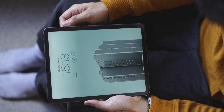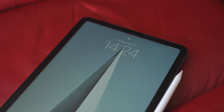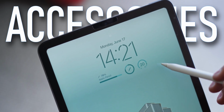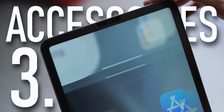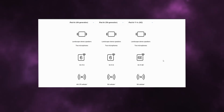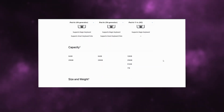If not, the M1 is your answer if you've already got it, or if you're looking for a decent upgrade over the previous models. Now, accessory lovers, here's something for you. If you already have an Apple Pencil Gen 2, you can use it with the M1 iPad Air. The new iPad Air 2024 will put you into another expense trap with the Apple Pencil Pro.